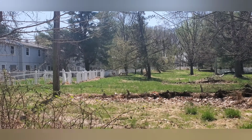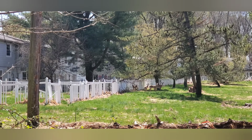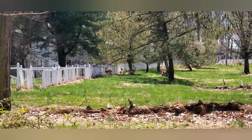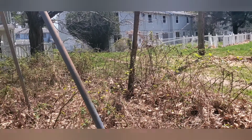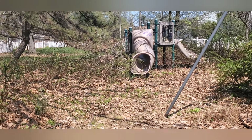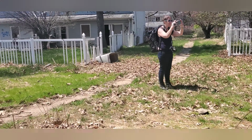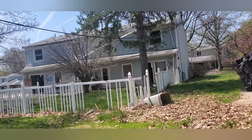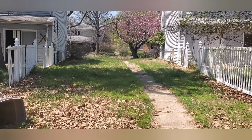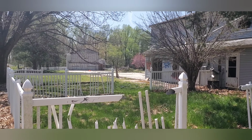A little family of deer there. Four of them. Four little does over there. Just hanging out. Perfect little spot for them. Then you have the old playscape for the kids. Everything just left. You don't need that. People don't need places to live or anything like that. Like, what a shame. Oh, I wonder if some burnt down over there.